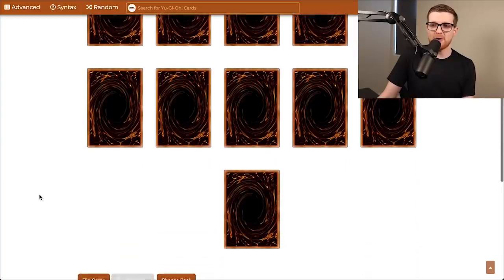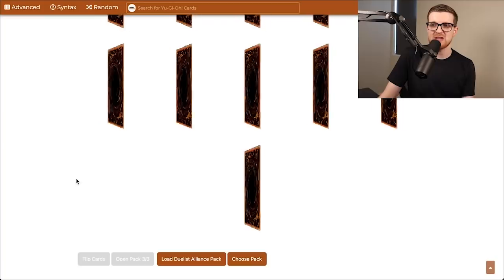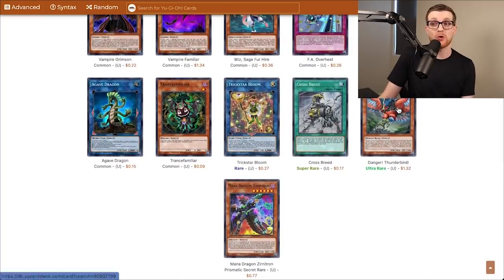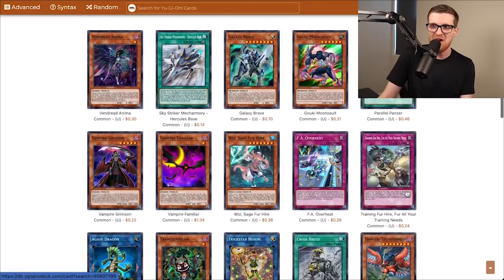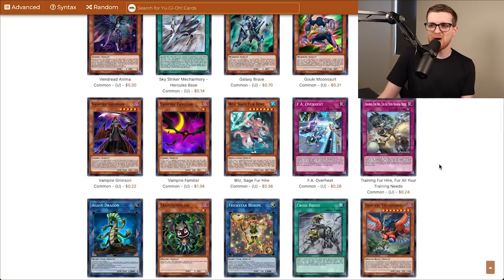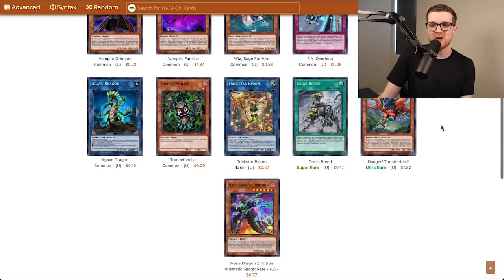And then our third and final pack of the gold sarcophagus tins. Let's see what we get. Danger Thunderbird's actually a very big pull here. Mana Dragon Zernitron, I don't really think so too much. Everything else is actually kind of a dud in here. I was really hoping to get something a little bit more generic, but I guess I overvalued this tin a little bit. We got a couple Dangers though, so I think that's not bad.